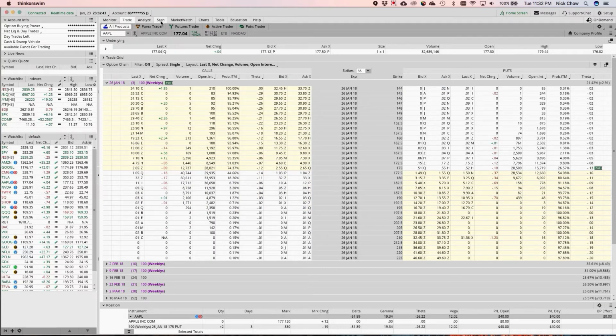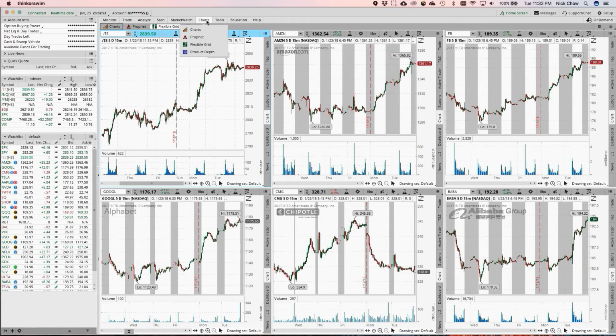And there's a lot of options. We got analyze, we got scan with all these different tabs. We got market watch, we got the charts, we got the futures, we got the forex. So for a new trader, this would definitely be overwhelming. I know it would be for me, kind of going through it. That's why I think Robinhood is great for beginners.